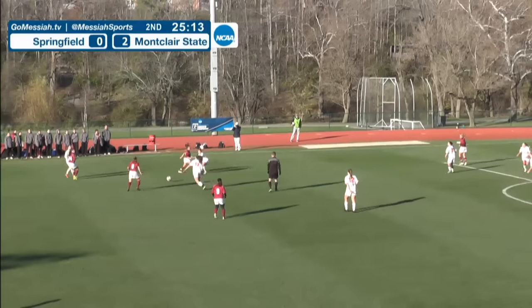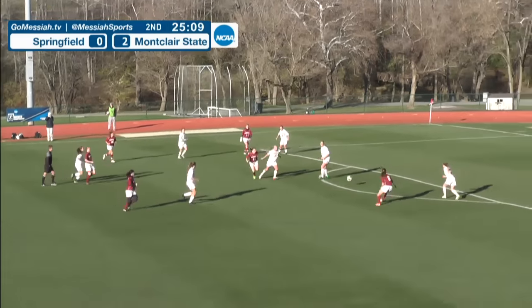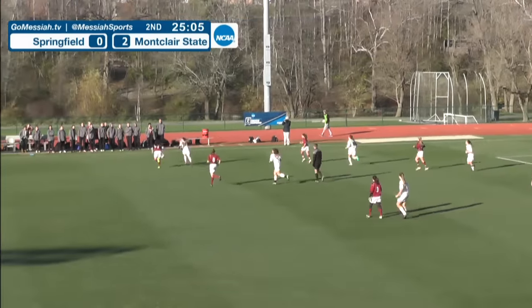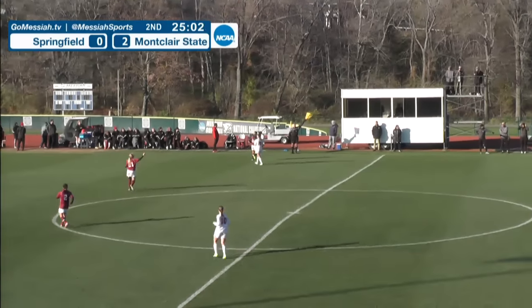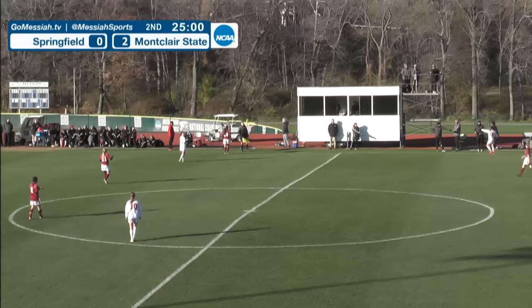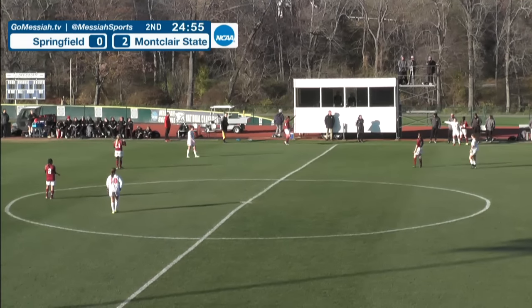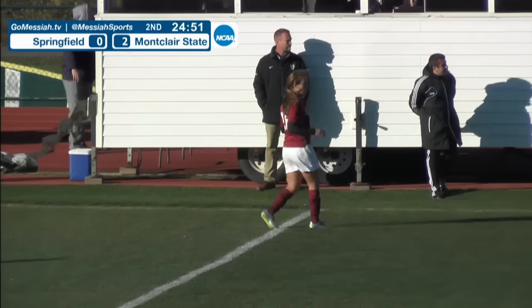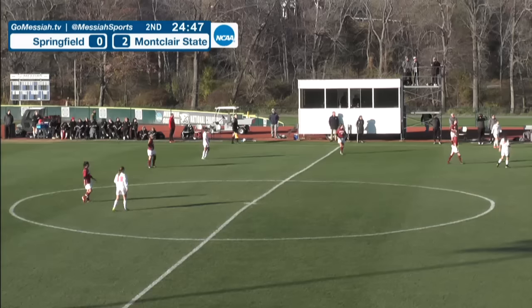We saw Montclair put one home and then have it waved back. Madison was offsides. Sophomore almost collected her 11th goal of the year. Just a step offside there, didn't count. Would have put Montclair up squarely 3-0 here in the second half. But the result was waved off, and we still have a 2-0 game here between number 20 Montclair State, the Redhawks from New Jersey, and Springfield, the new MAC conference champions from Massachusetts.